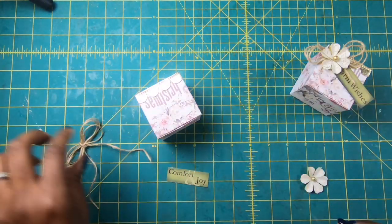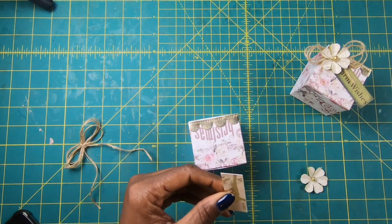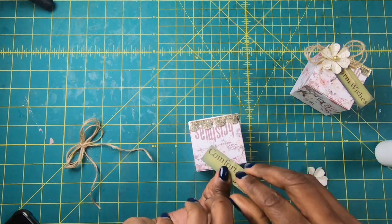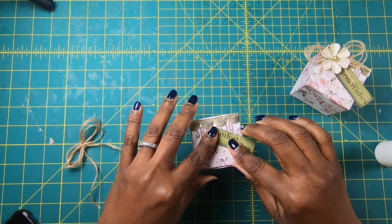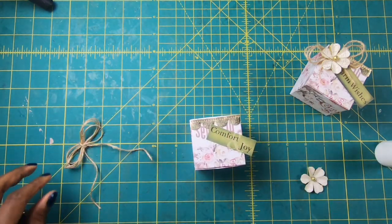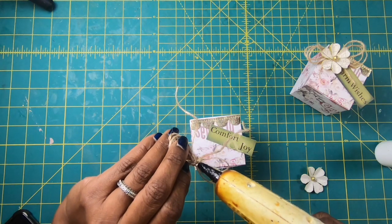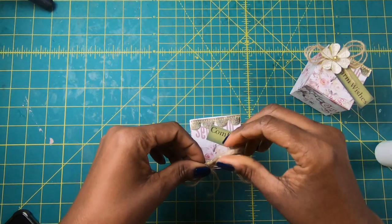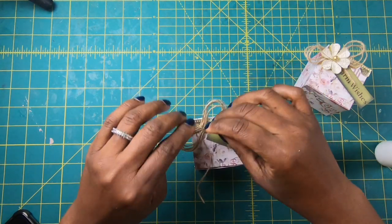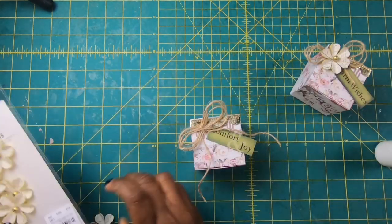But before I do that, I have this sweet little Comfort and Joy saying, and I'm simply going to add some glue to the back of that, and I'm going to take that and just kind of offset it a little bit. And now I can come back with my hot glue gun and just drop a little bit of glue on that, just like that. Let's place this up here. Cute.